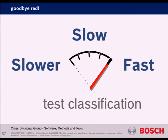Do you think this idea is worth it? Or have you also faced the problem of categorizing your tests? Yeah, some of you say yes.